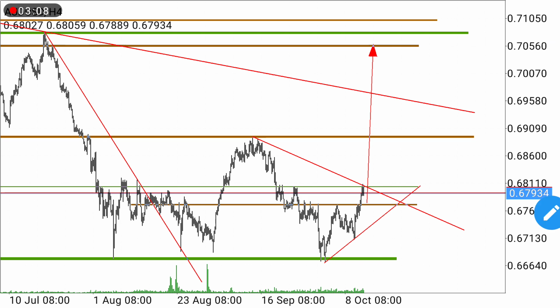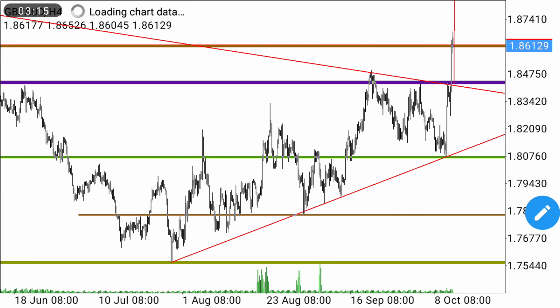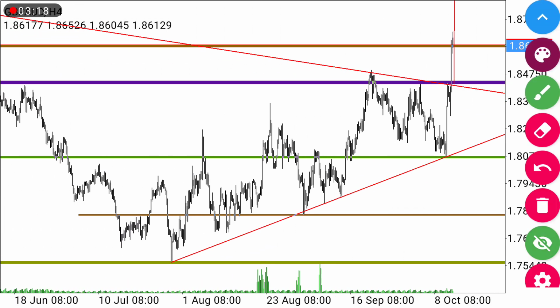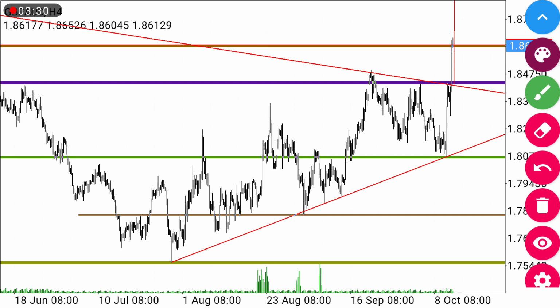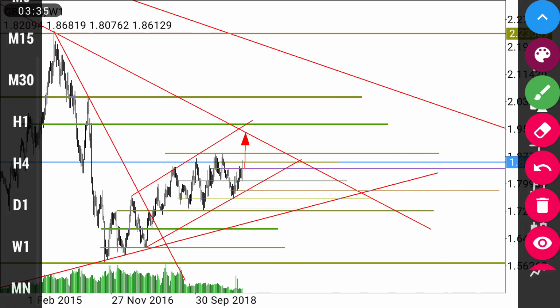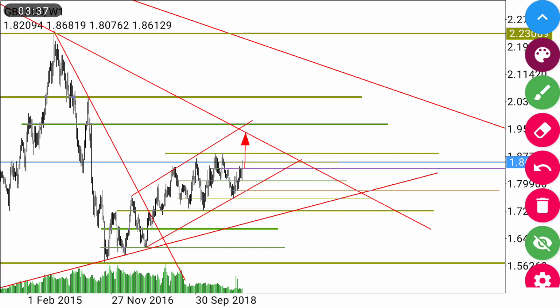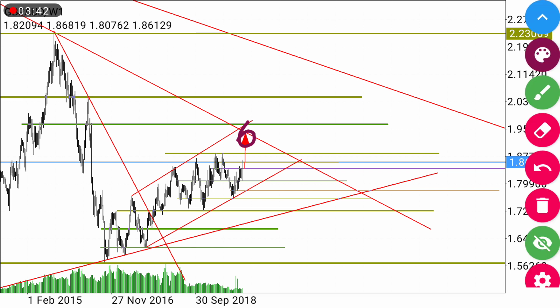Another pair which we're going to be looking at apart from AUD USD is GBP AUD. And for GBP AUD for the coming week, we're going to be looking for a bullish direction. The reason in the H4 time frame is a successful break of this support or resistance and the trend line, and we are waiting for a good pullback toward this level, holding it toward our targeted area, which can easily be viewed in the weekly time frame. So we'll be holding this pair toward our targeted area, which is at this level here. This is GBP AUD, and this is the weekly time frame.